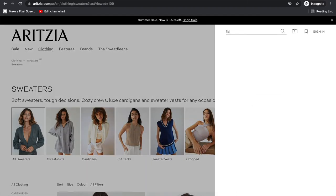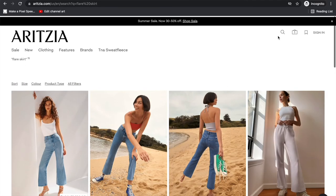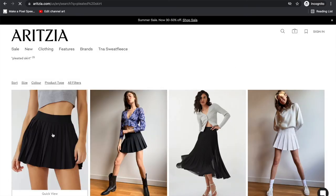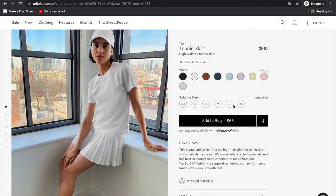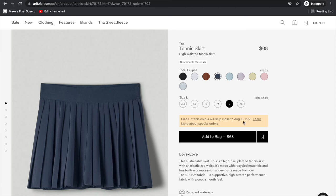Okay. Flare skirt. What? I meant pleated, but why did that pop up? I need this pleated skirt, and I need it in white. But I also need it in cognac. I think we'll start with white. I don't know. White pleated tennis skirts don't necessarily give me fashion. It kind of just gives me tennis, but I'd be wearing this in a more fashion-esque way. So I think that's probably why I'd go with the cognac, or I guess the total eclipse.